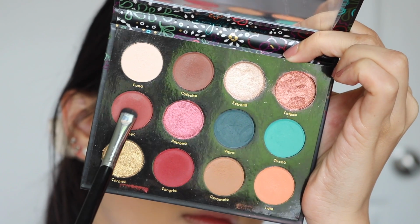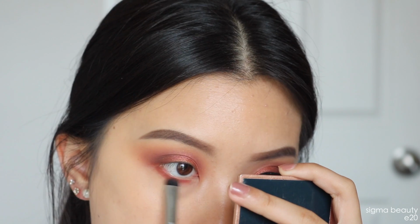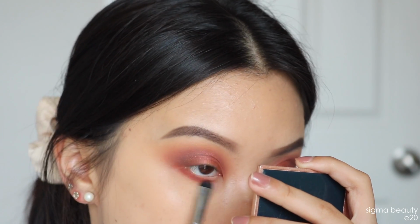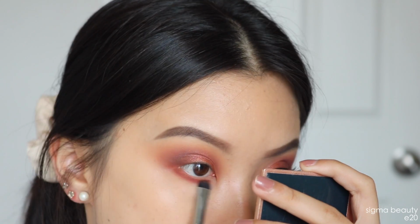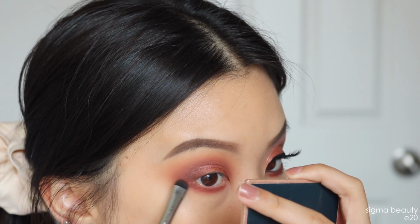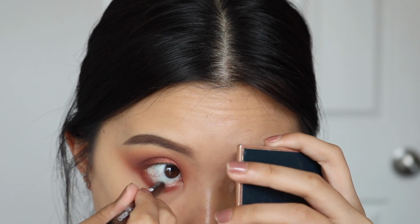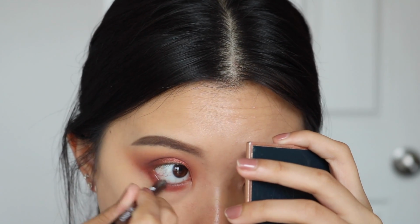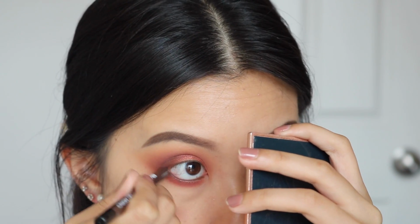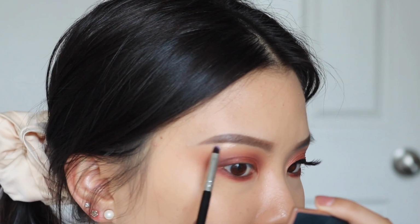And now going back into the shade Malbec on my Sigma E20 brush, I'm going to run this shadow all over my bottom lash line, keeping it really tight underneath the waterline, and connect those shadows at the outer corner. And now I'm taking my Odyssey Smooth Rise Supercharged Eyeliner in the shade Coffee, and I'm going to be using this in my bottom waterline. And I'm going to use this to highlight my brow bone and also my inner corners.